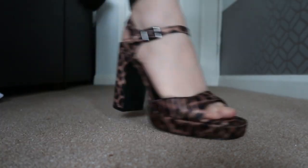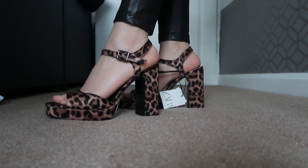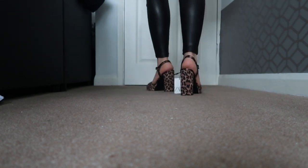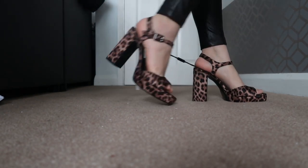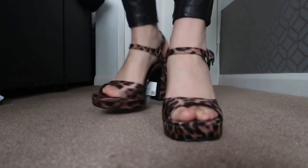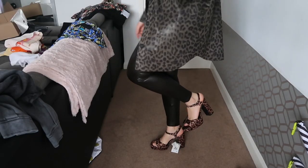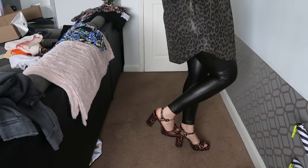And leopard print goes with many, many things. You can put it with bright colors, you can put it with all black, you can wear it with another animal print clothing and make a total animal print outfit. And yeah, I thought why not. They are very cute. They are £30, so it's not that bad. The price is fine. They look nice, and they feel more comfortable than the other ones. They're not bad at all.